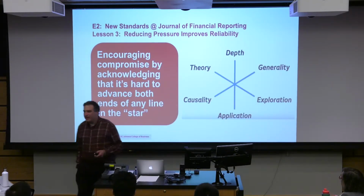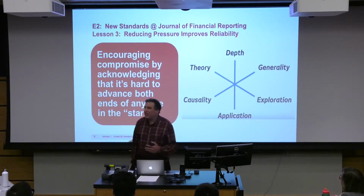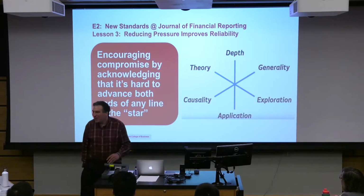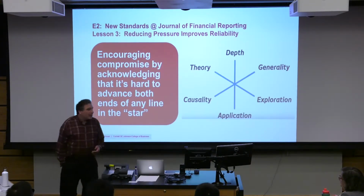The second experiment is with a brand new journal that I'm one of the editors for, and it's called Journal of Financial Reporting. It's a total startup. We can't do registered reports because it's hard enough to get anyone to submit anything to us, and so we're trying to differentiate ourselves with a new model.